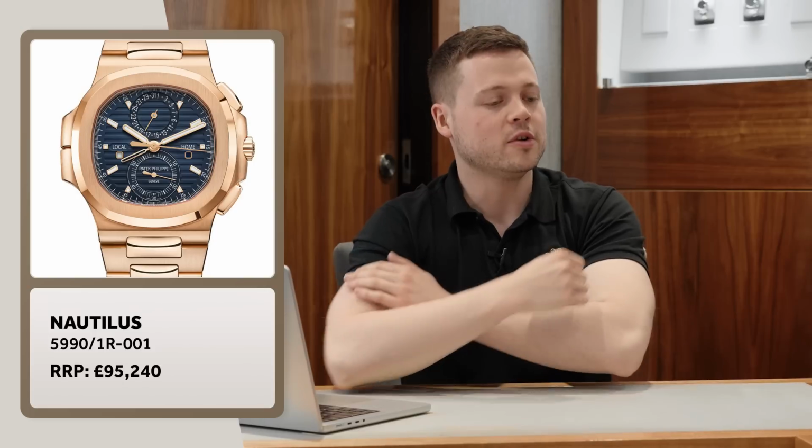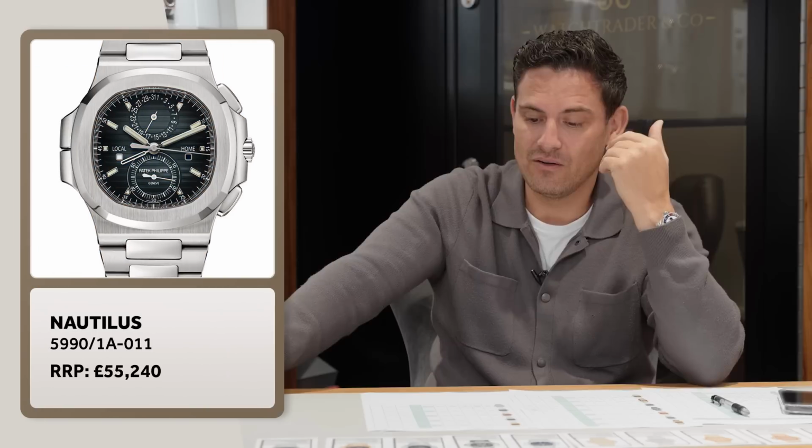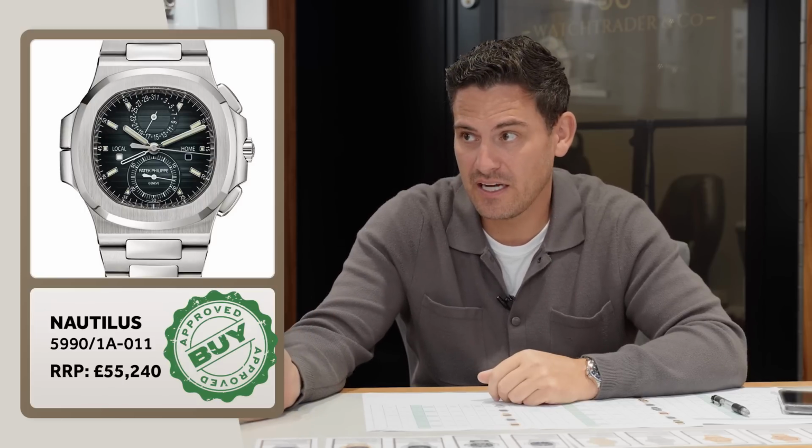So right now, how much is the market price for the steel and then the rose? Okay, yeah, so the steel is 55, and we would probably purchase that watch for around double RRP, ballpark 90 to 100,000 pounds. And what does it sell for? It sells maybe 10% above. Right. Okay. 110, 120 for a freshly dated watch.